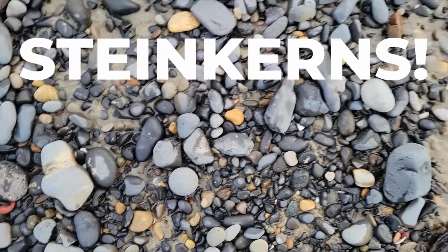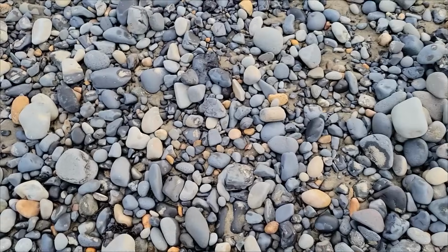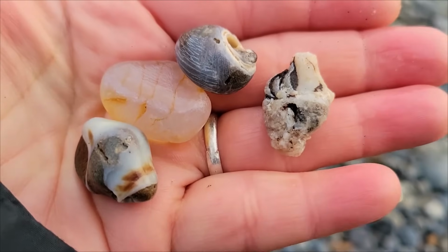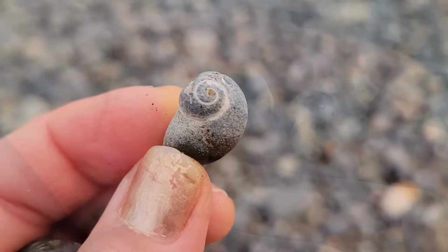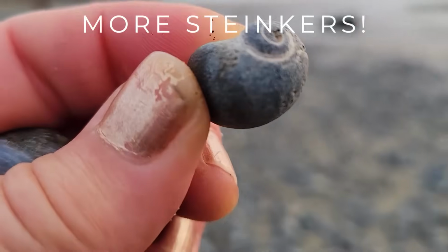Yeah, I usually have to go slow through the wet stuff because that's when you do see the agate ones. So, there we go. Oh, for fun. Let's turn that one over and make it a good photo op. There we go. Steinkern, everybody. That's a happy, happy, happy.